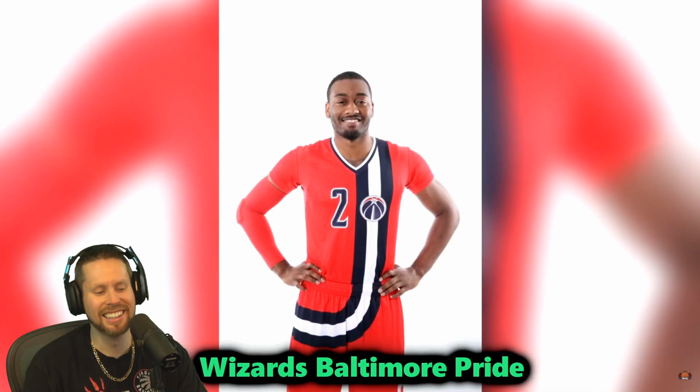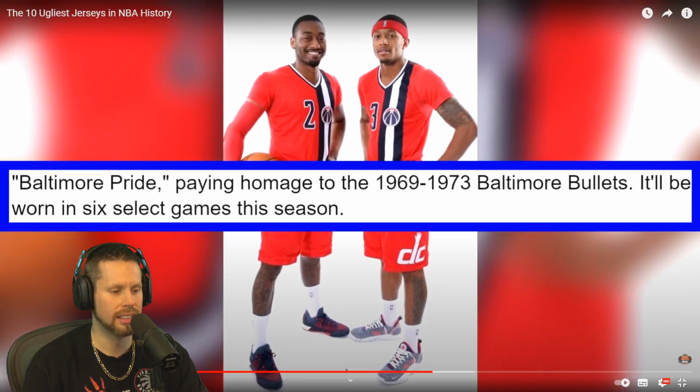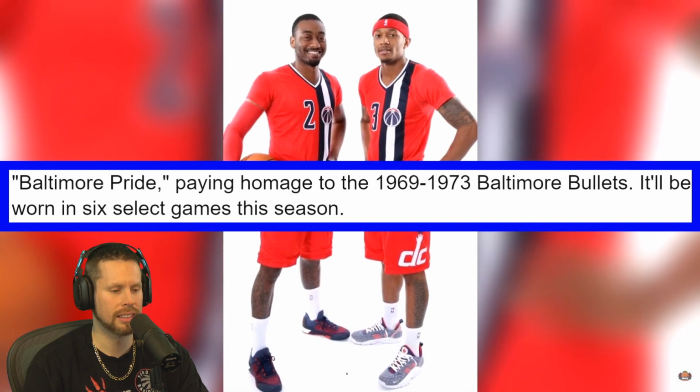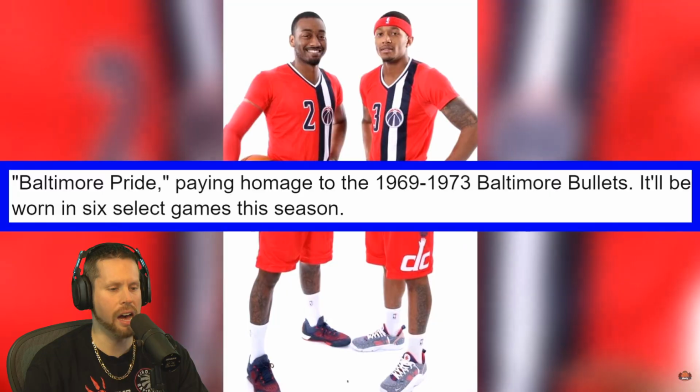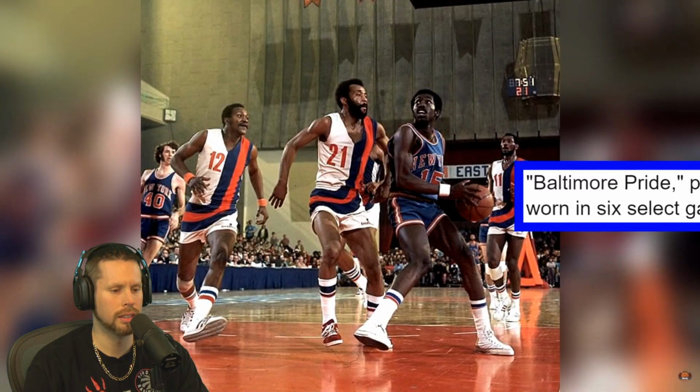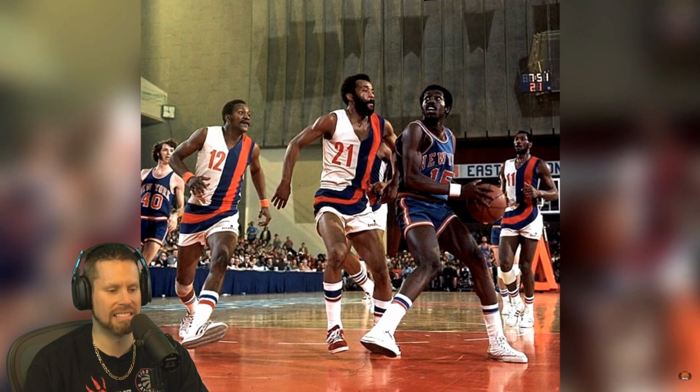Ugh. What is that? Really? This was pretty bad. Apparently, their alternates for the 2015 to 16 season, but they only wore it for 6 games. That's why I think John Wall left. According to an article, these jerseys were meant to pay homage to the 1969 to 73 Baltimore Bullets. How? So I checked out their jerseys too, and even back then, those Baltimore jerseys look better.